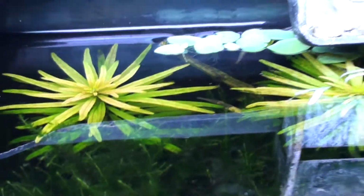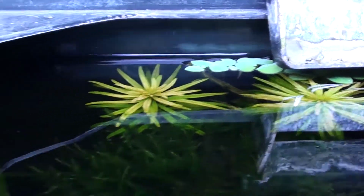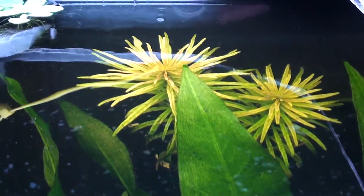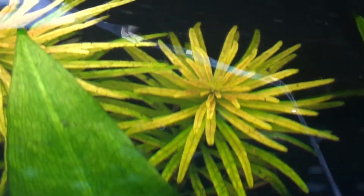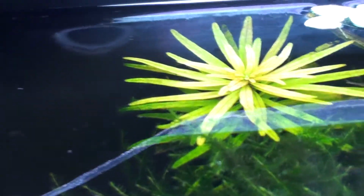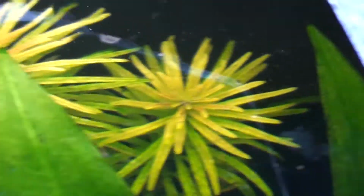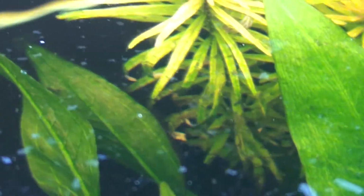Those are the two I didn't cut. I just let them do what they were going to do. And these are the ones that I cut. So you can see that these kind of got a pink hue going on to them, versus these that are more of a green. We'll have to see about that, but these plants are much bigger. You can see how big they are all the way down. So it's a big difference. These are pretty much just tops, and that's it.